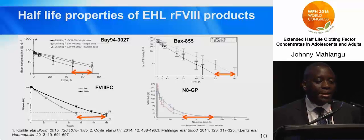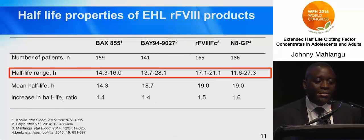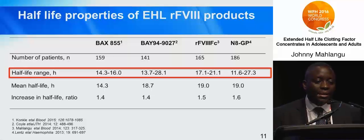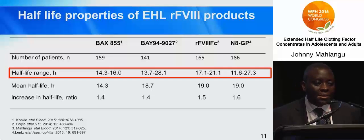Clearly, there is a difference in the pharmacokinetics. And I've summarized some of the pharmacokinetics in the next few slides, starting with the slides that show the half-life properties of the extended half-life recombinant factor VIII. As you can see, fairly limited number of patients. We're talking here just over 600 patients in the 4 studies.